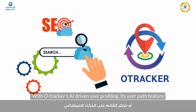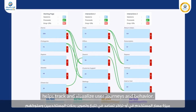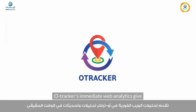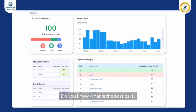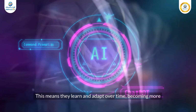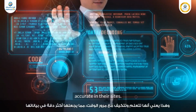With OTRACKER's AI-driven user profiling, its user path feature helps track and visualize user journeys and behavior. OTRACKER's instant web analytics give you real-time insights and updates. Do you know what is the best part? These tools are driven by artificial intelligence. This means they learn and adapt over time, becoming more accurate in their insights.